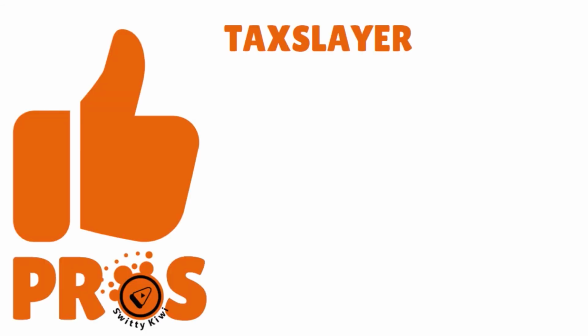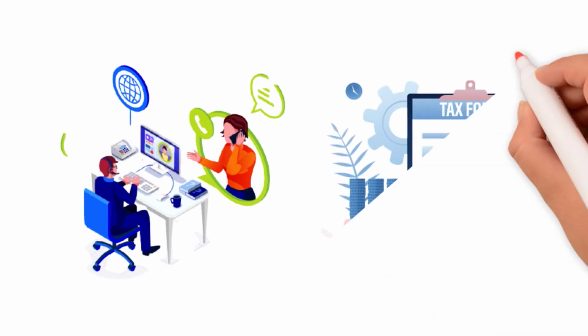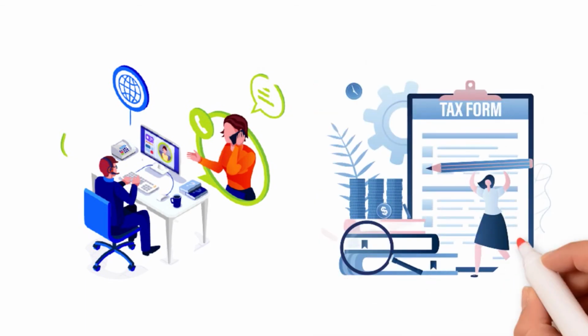What about TaxSlayer? Let's talk about that. TaxSlayer pros. So, cheaper premium editions. With the TaxSlayer software package, you can get premium support and additional access to things like small business tax forms without paying a lot of money.